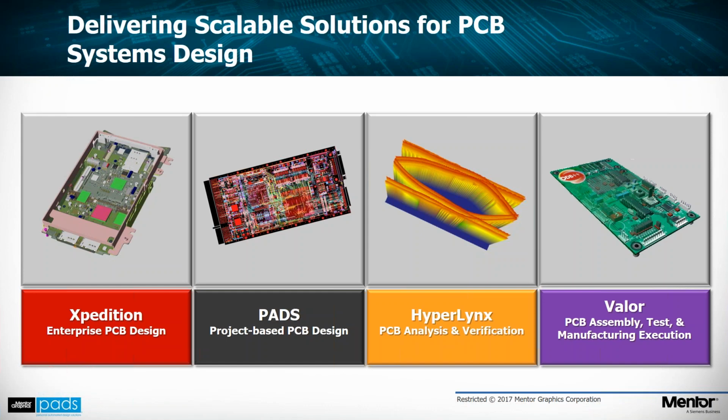HyperLynx, which we're going to be focusing on mostly today, is for PCB analysis and verification. So that's kind of a broad term, and there's a lot of different things that HyperLynx can do, from power integrity issues to DDR memory timing to general board level signal integrity checks, even to some EMI and EMC graphical checks. Okay, so we'll cover that a little bit more today. Hopefully most of you are at least familiar with the HyperLynx name, possibly even use it today, so we'll delve down a little bit more into there.